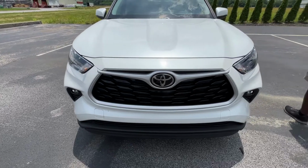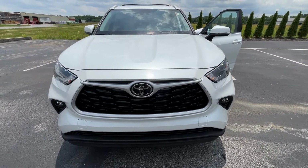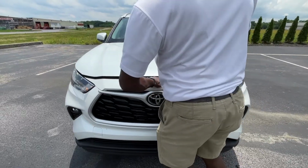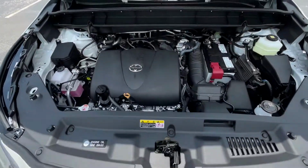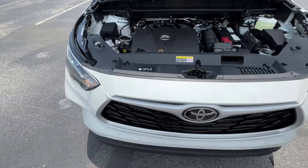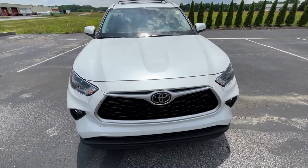And I'm just gonna pop this hood. And then we have that 3.5 liter V6. And I like how they left a little bit of it uncovered so you kind of know what's going on. But next we're gonna go ahead and hop in the driver's seat.